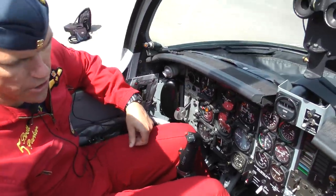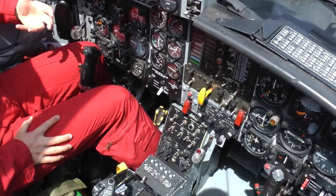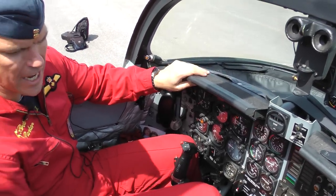The main things that we use are obviously the stick and the throttle. Probably a lot of people have heard of hands on throttle and stick, HOTAS, which is similar to the F-18, but it's not quite as complicated.